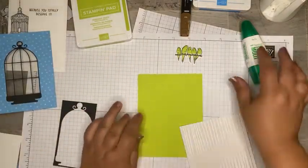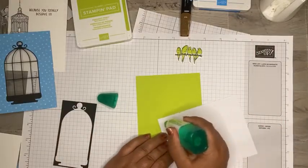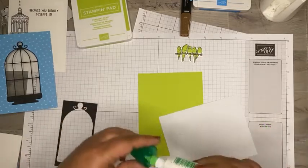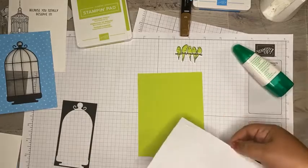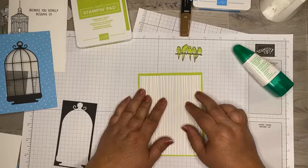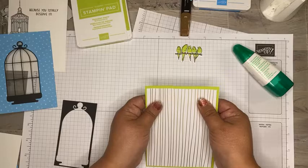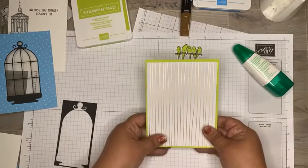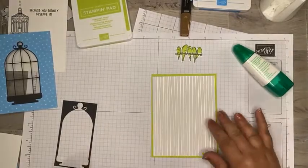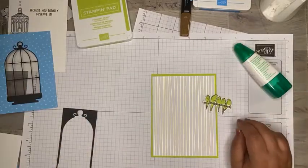Now what I have is a piece of parakeet party that I am going to adhere with some liquid adhesive. Once again, I'm using that Celebration item, that silver and gold DSP. So I believe this is still available. I didn't check right before I came on, but hopefully it's still available. All right, there's that. Now I am going to take my die cut bird.